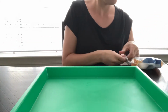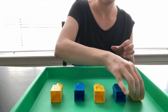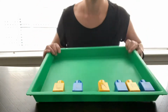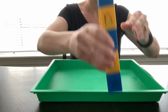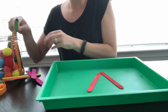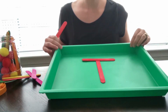For the first activity, I took mega blocks and spelled Lennix's name over each one. We stacked them or placed them alongside each other. Also, take notice of the color pattern. You can do so many things with popsicle sticks, but recently we have been making letters out of them or making a color-sorted fence.